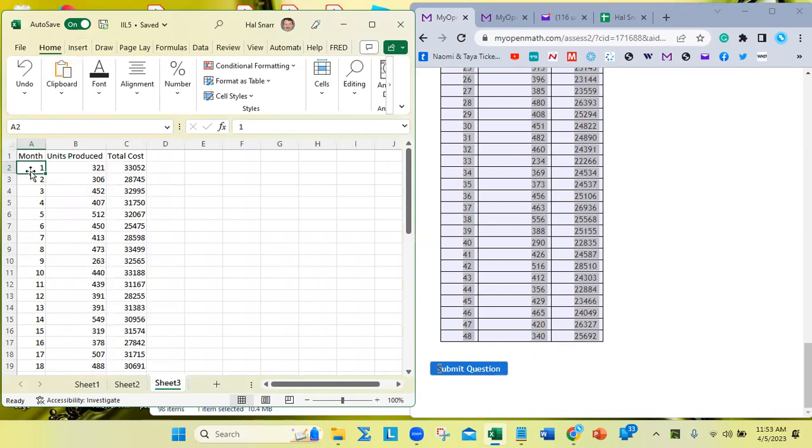1. Jacopo, what do you have in cell C2? What do you have in C2? Cell C2. Oh, you're pasting right now? Oliver, what do you have in cell B1, 2? Okay. And then Jane, what do you have in cell C2?